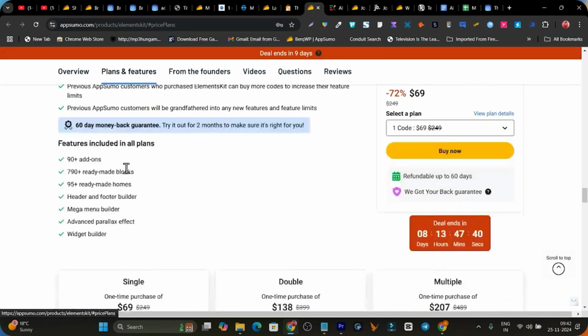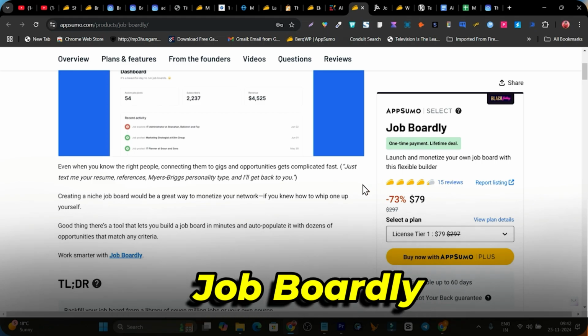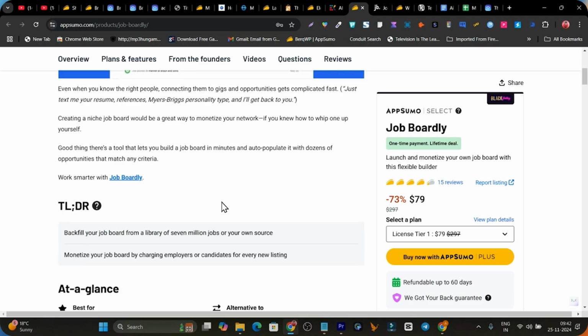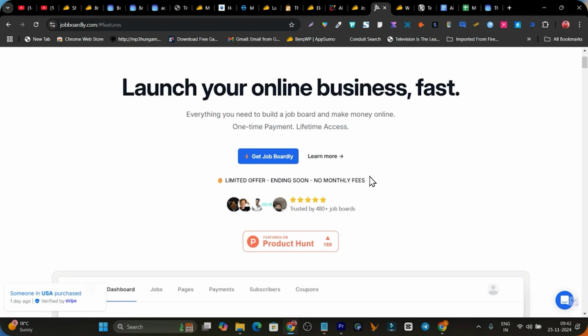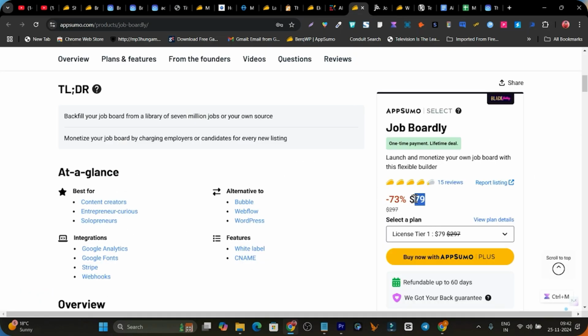If I go to the plans and features, in the single plan you can use the Elements Kits for 5 websites. The last tool we have is the job portal. If you want to create and launch job portals and accept payments while showing jobs, or want to monetize your website with job payments, then this is the tool you can use to create custom job portals for your visitors. Right now it is available starting from $79.